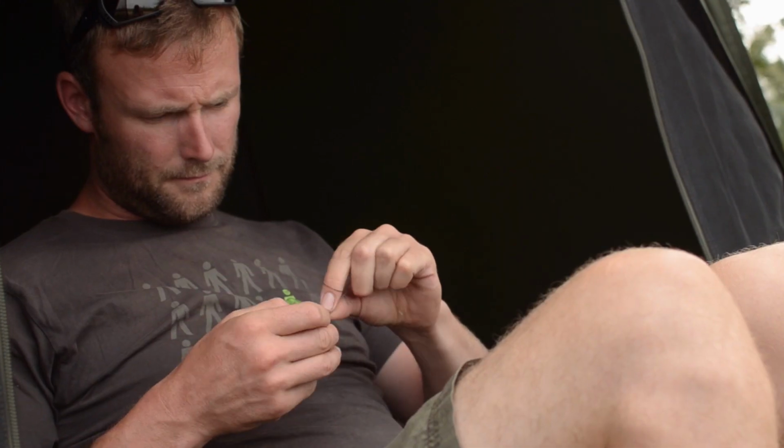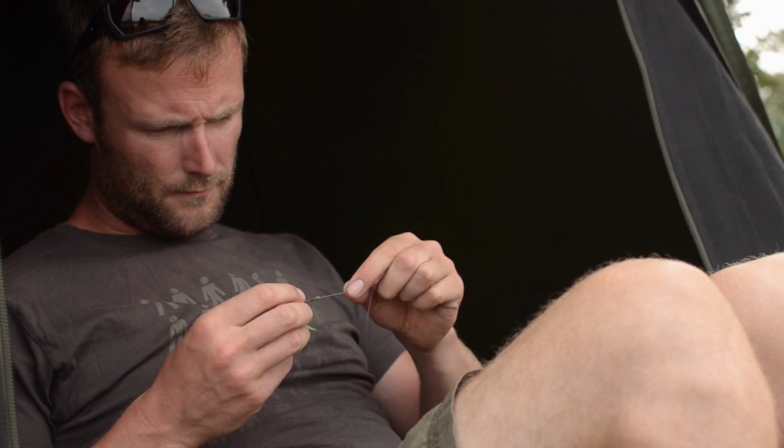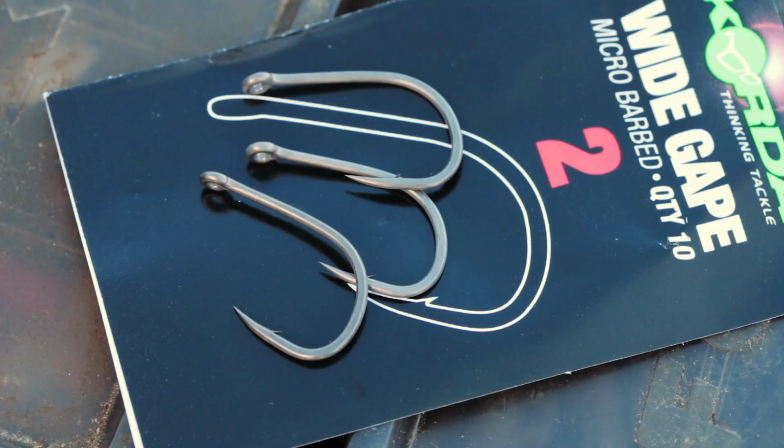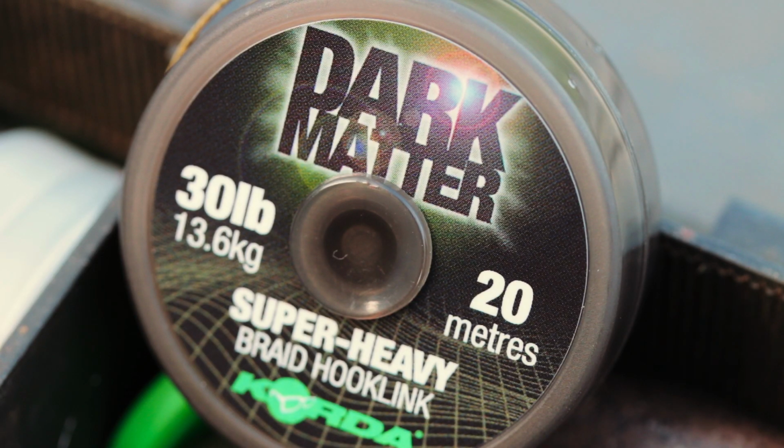People ask me about rigs. They always say, what rig should I be using in this situation and what rig should I use in that situation? What I would recommend is use what you are confident in, but make sure it's sturdy. So if you usually use size 8s and 15 millers, you might want to use bigger baits, bigger hooks, A, to stop the bream, but also to give you that extra security when you really hook a big one.